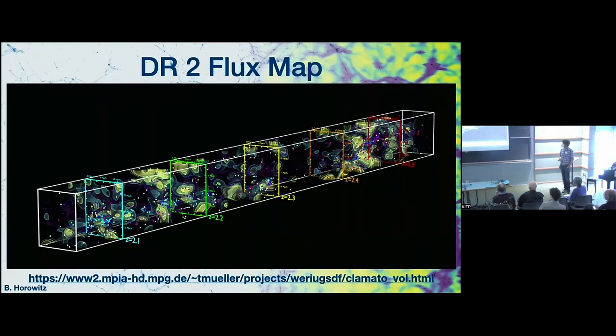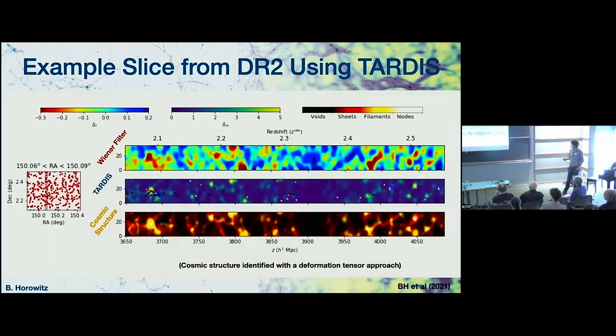So with data release 2, we expanded this field by roughly 50%. This is the flux, so this is not with TARDIS yet. This is just looking at the flux compared to the galaxy survey. So up here we have the Hyperion cluster. Over here we have that big void. We have other smaller protoclusters more nearby. But then we can also apply TARDIS to this to actually reconstruct the density field rather than just the flux field. And so here's a slice of the density field.